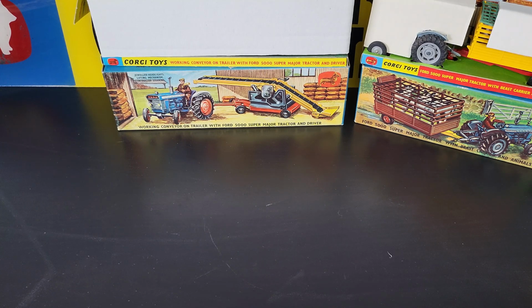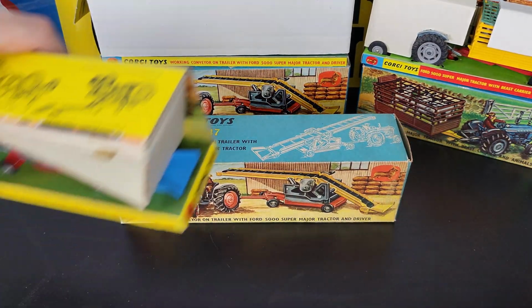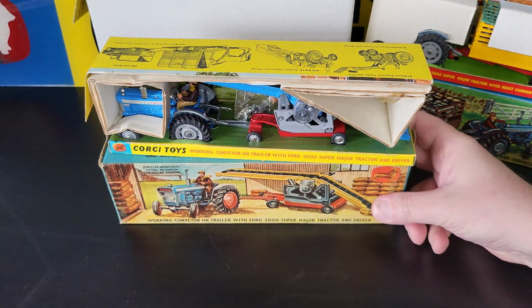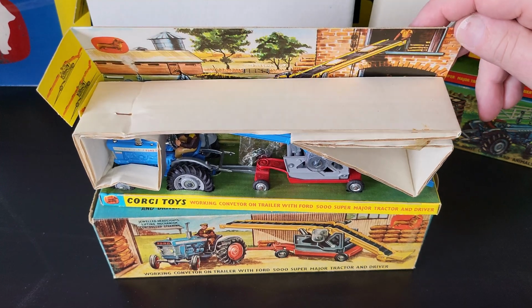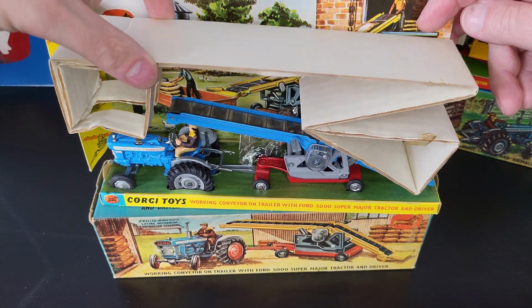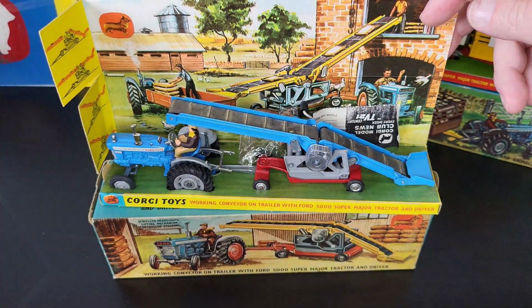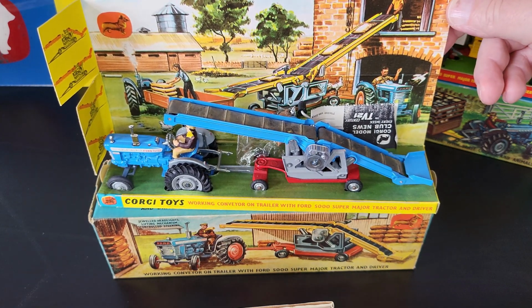Again, same set, gift set 47, but it'll just be different packaging. This one I've got now is the standard packing piece that was most common with these sets, but it shows the model a bit more, it doesn't hide it as such. No difference in box, but again the card packing piece is different. We can just lift this one up. It does protect the exhaust and everything still on the tractor, and kind of fits and shapes with the trailer.